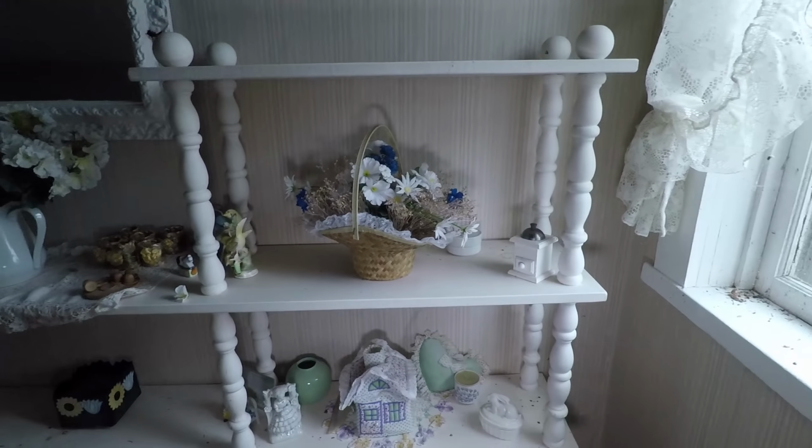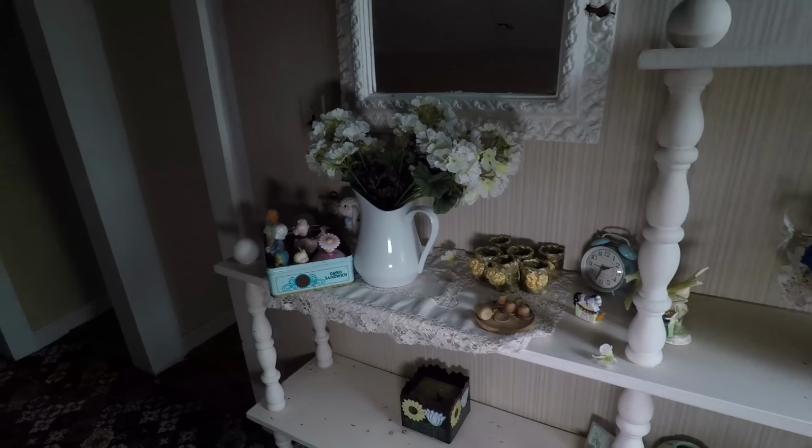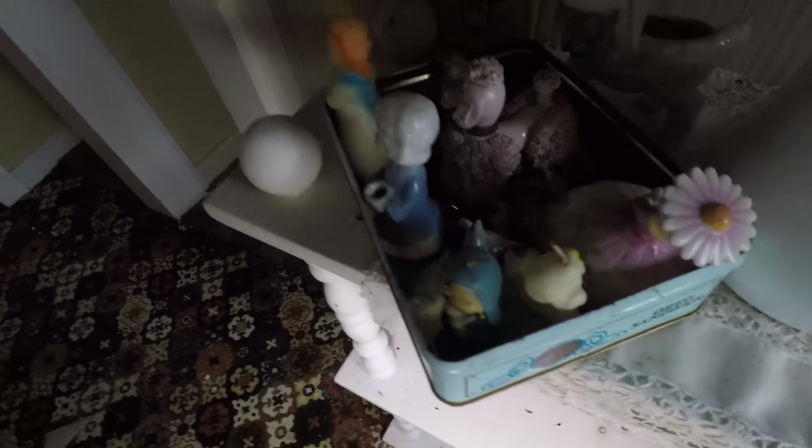Some people don't like houses. There's a lot of people, actually, that don't like exploring houses. And I never really understood that, because I find houses to be fascinating. So obviously it was the woman of the house who decorated up here. Got some fake flowers. Look at this old Oreo sandwich tin. And there's no Oreos in there, though.